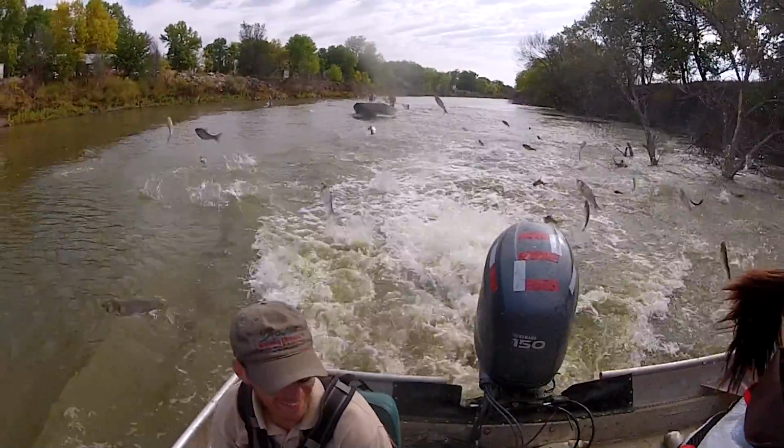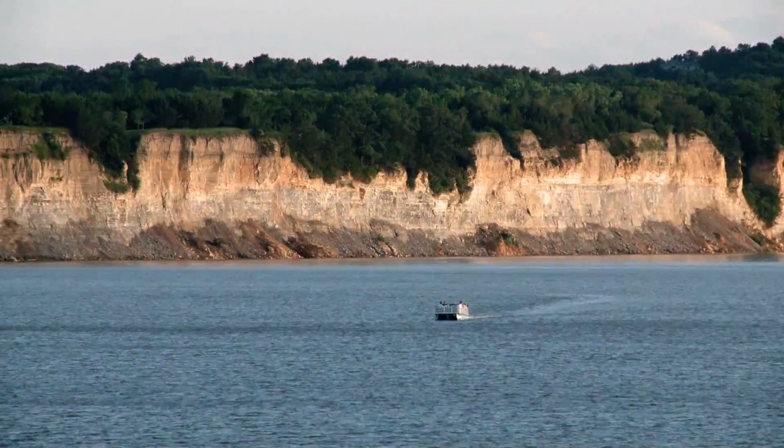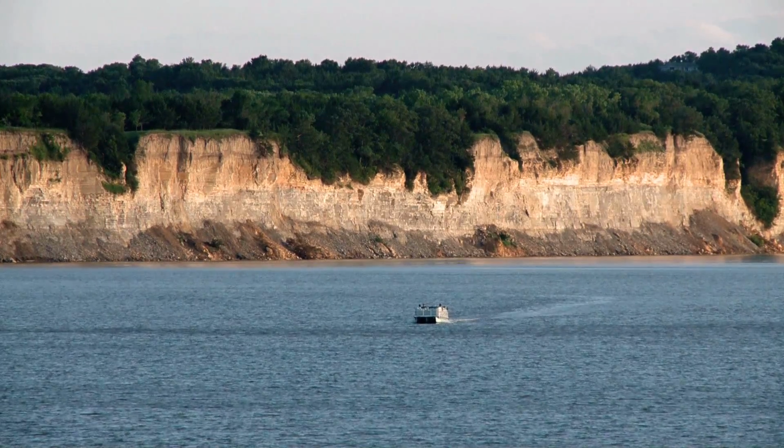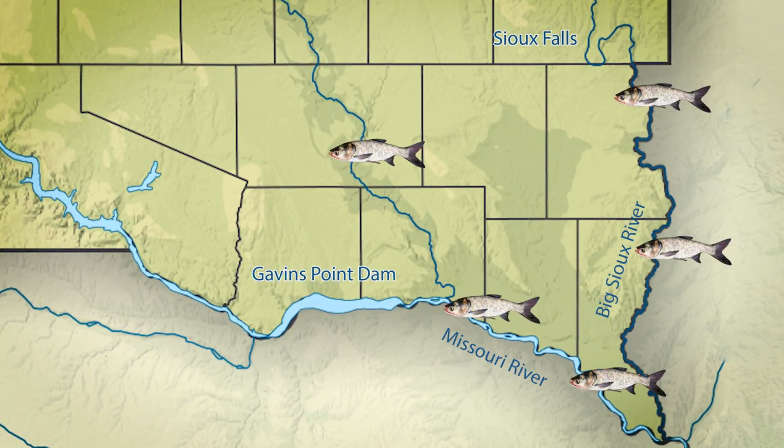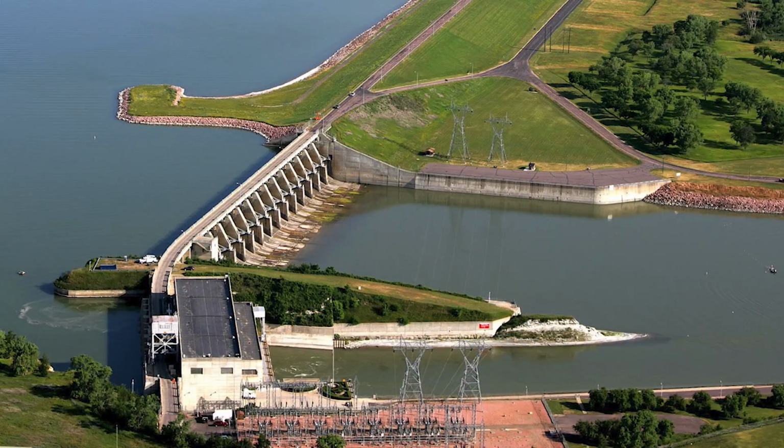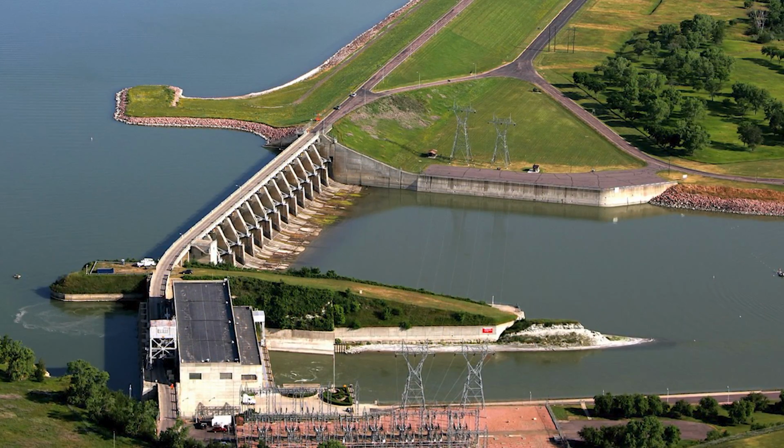In South Dakota, invasive carp pose a looming threat to the state's coveted natural resources and native fish populations. Invasive carp have made their way up the Missouri River, but have been stopped by physical barriers in Yankton and Sioux Falls. They're in the Missouri River until Gavin's Point Dam near Yankton. They're not above that dam currently.